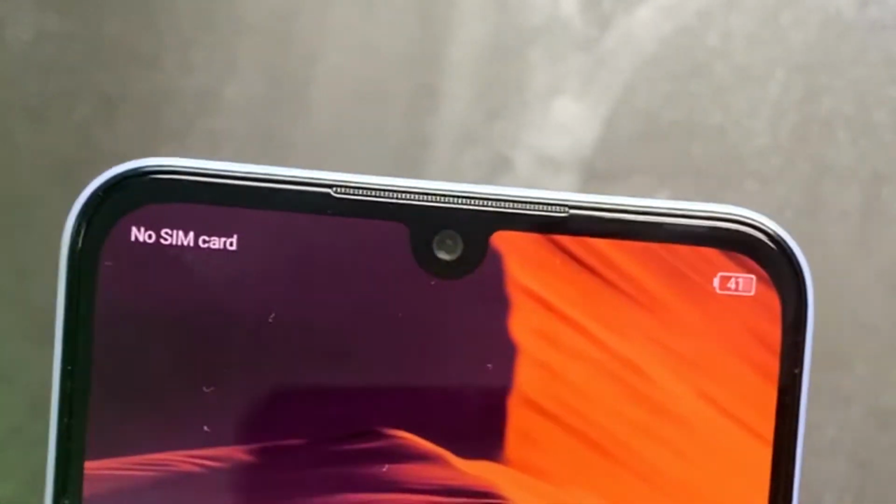Most people are coming from a 60Hz display. The same way most people are probably coming from an LCD display. So again, if you play a lot of games, you would like 90Hz. But if you don't, and you watch a lot of content, then you would like your AMOLED display on the Infinix Note 11. The Infinix Note 11 has dual stereo speakers, while the Camon 18 has only one speaker.